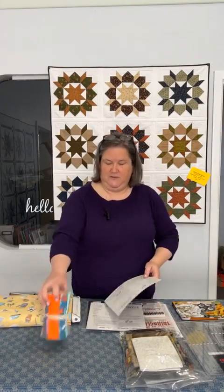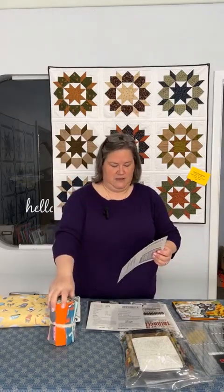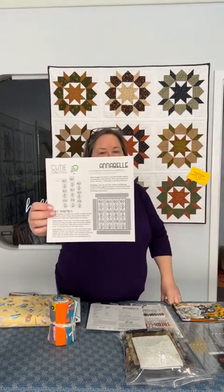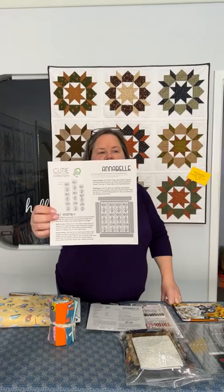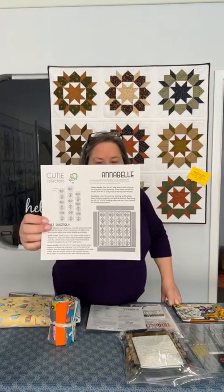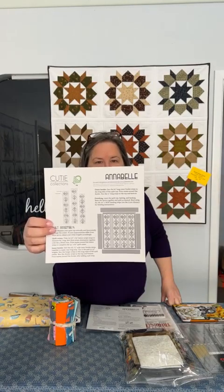These are patterns that are written specifically for the cutie packs. What you would do is buy the cutie pack and then supplement it with other fabrics to complete the quilts. This one, and Brenda, let me know if this is okay on the screen, if people can see it. This one is called Annabelle. It works out to be 71 by 76. Brenda's given me a so-so review on being able to see that. Oh, that's better, good.